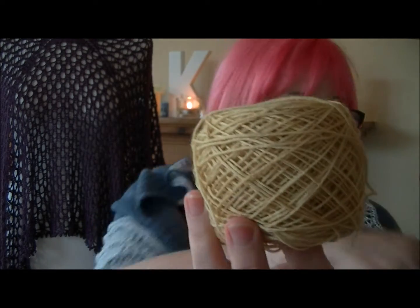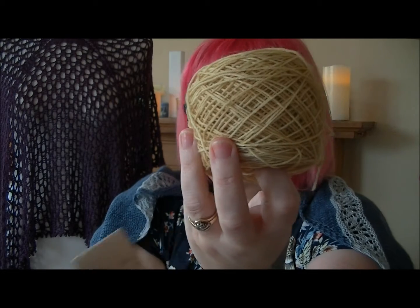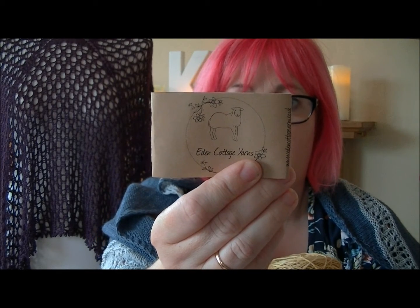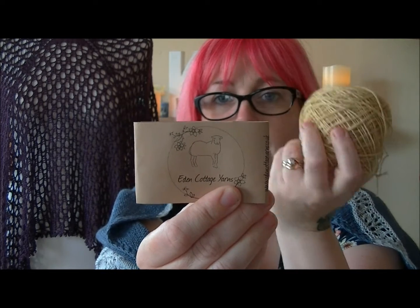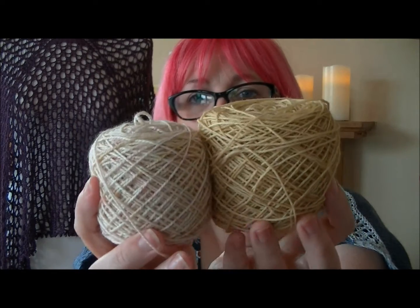And for contrast, I am using this. This is Eden Cottage Yarns Oakworth 4-ply. This is 100% New Zealand Polworth wool, and it is in Summer Harvest, the colourway for this. So they're the two colours I'm using in my sock. And the name of the sock, I was telling you, I was thinking about it a little bit. I wanted to think about it a little bit longer.